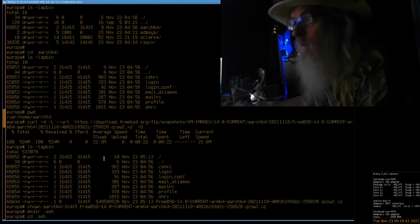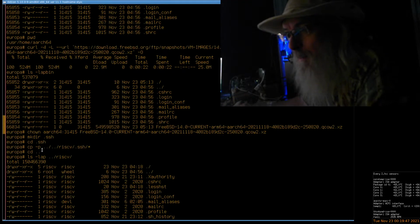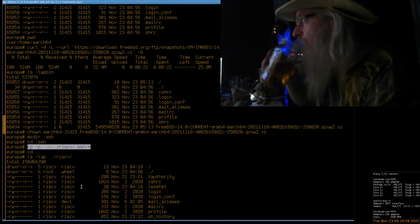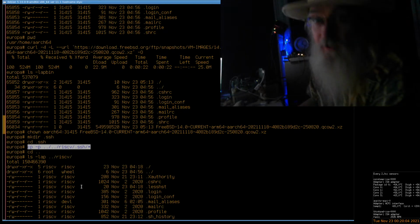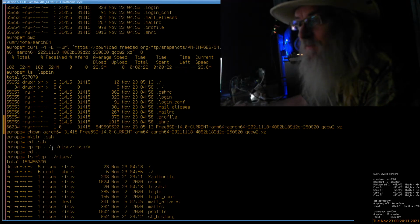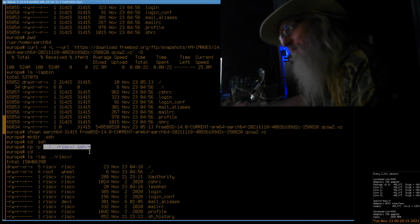I got to scroll up here to make sure that I didn't accidentally copy it out into like Never Never Land. Well, shit. Look at this. I didn't provide the destination. Okay, that's me. I screwed that up. Yeah, this expands to multiple arguments. I just copied my authorized keys into the key.